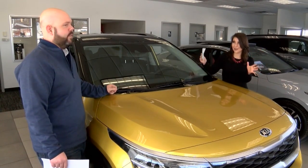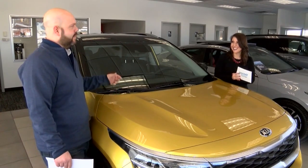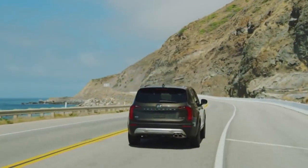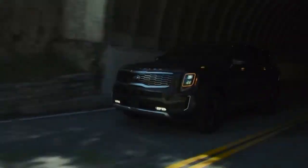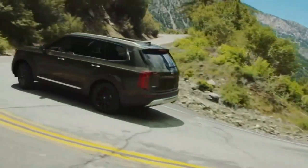You have one of those? We do. But it's hard to spot them here because you sell them so quickly. That's right. The thing about it is the all-new Telluride. Uh-huh. And it's not even all new. It's been out for about 2 years, but it's kind of like a UFO or Bigfoot. You just don't get to see one very often.